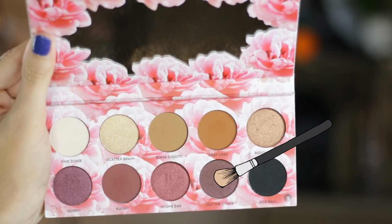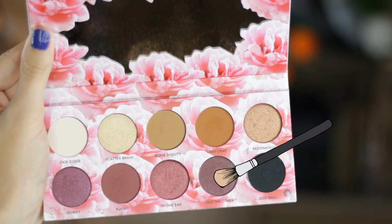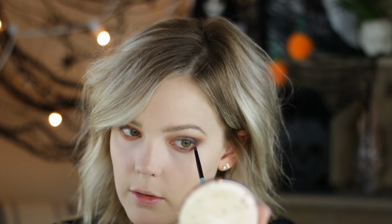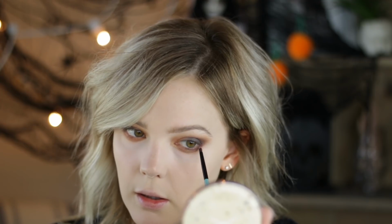Now with a detailer brush, I'm going into the shade Out the Other. I really like this shade. I do like In One Ear, Out the Other. My dad used to tell me that all the time. Everything I say to you goes in one ear and out the other.